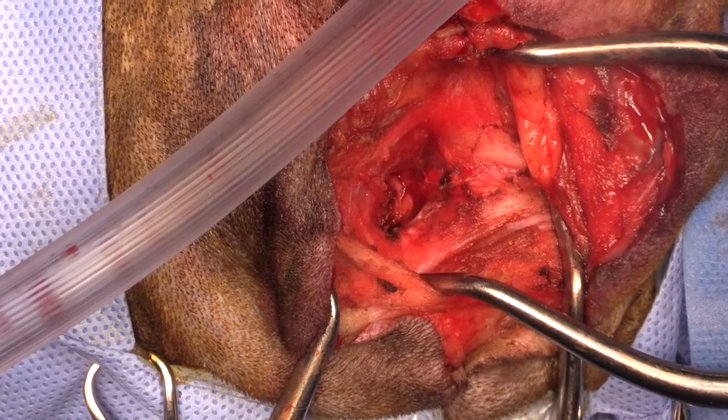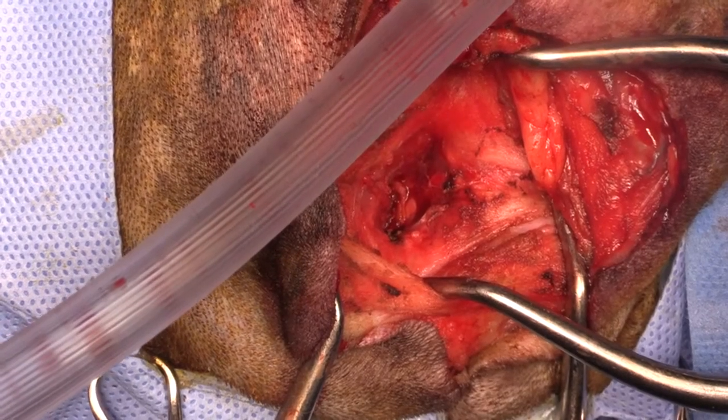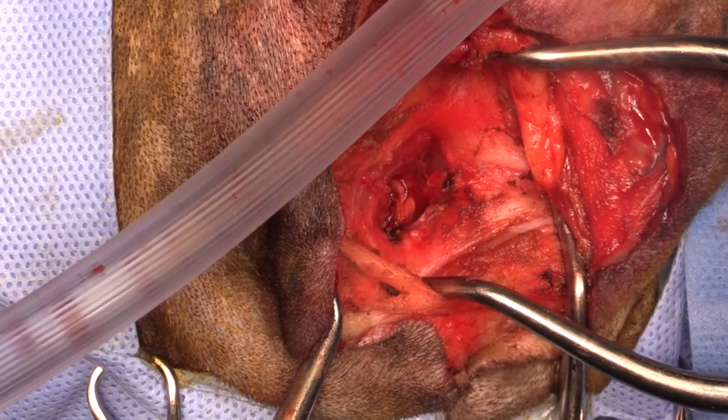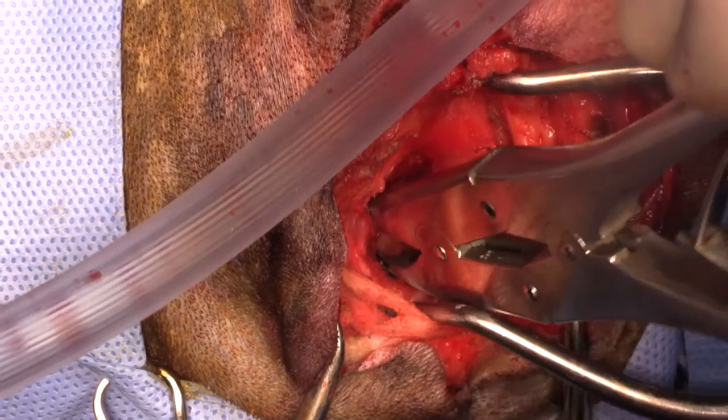With bilateral total ear canal ablations, I think that they can hear a little bit, usually loud noises and vibrations and stuff. They can't hear normally. All right, so I'm putting one blade in the bulla and the other one ventral.